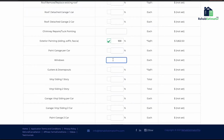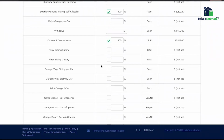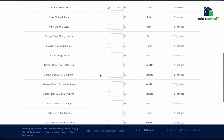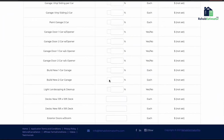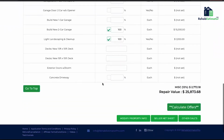And most of the windows have been replaced. So we're going to add five windows. It does need gutters and downspouts. And we're going to build a new two-car garage. So that's going to add 15 grand right there. We definitely have some landscape and two exterior doors.